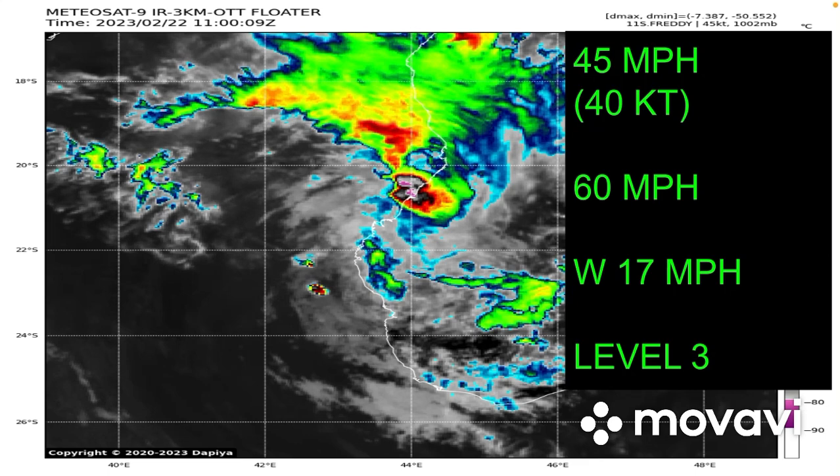You can see on the satellite imagery there. Convection's okay, but it is pretty minimal. It's only in one real area as well. Very sparse convection wise. That's probably why it's so weak at this time.